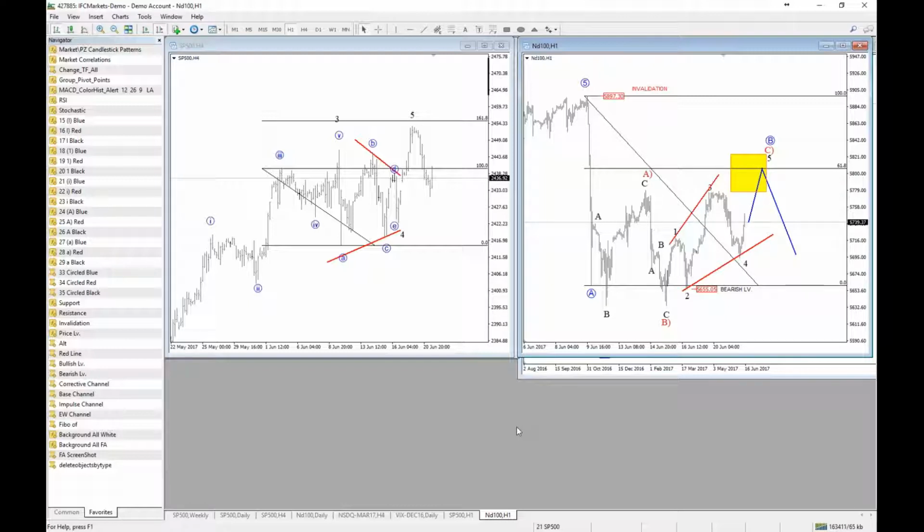The bull-bear line, in my opinion, for USD yen is 112. For me, a daily close above 112 is going to be pretty key for USD yen. Yes, actually it's higher today. Okay, so that's it for me.